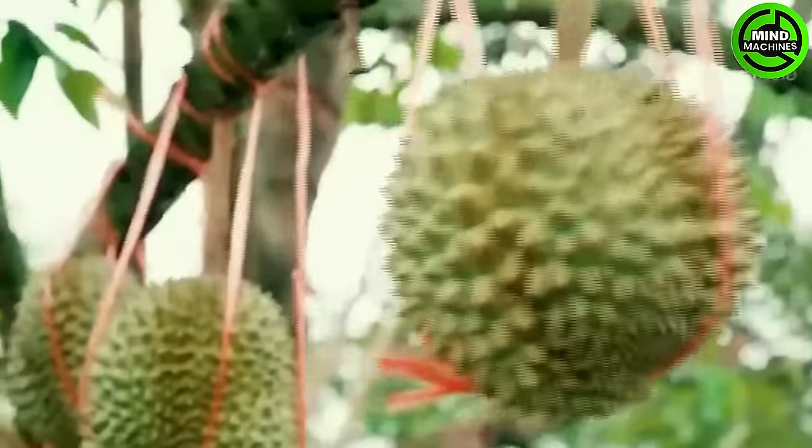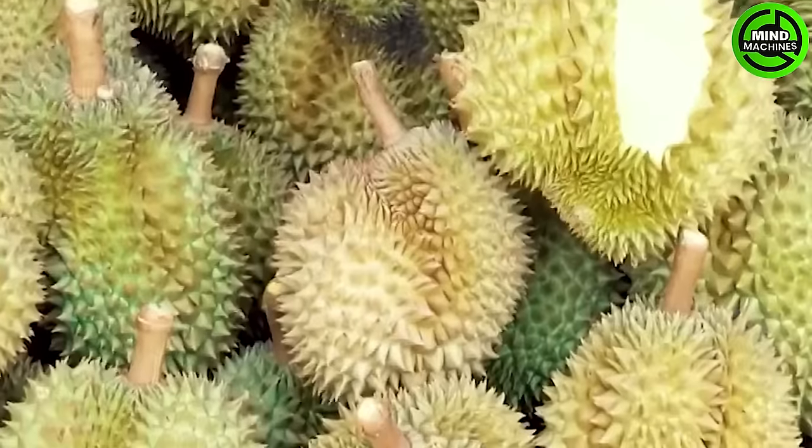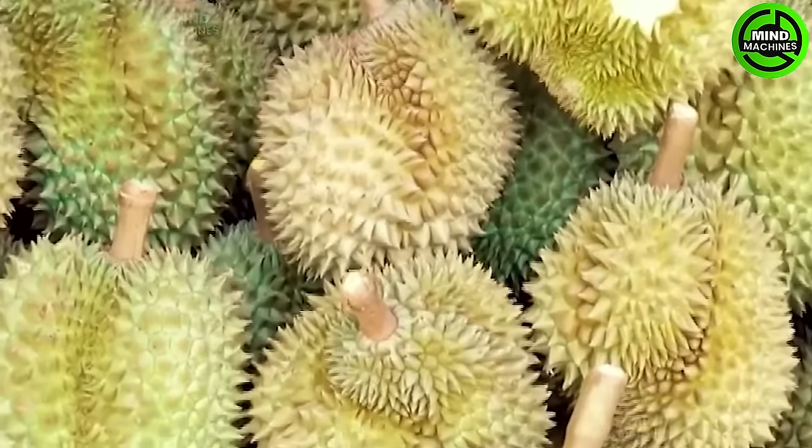Harvesting durians requires climbing the tree and carefully selecting mature fruits based on various maturity indices, with a particular focus on the peduncle.